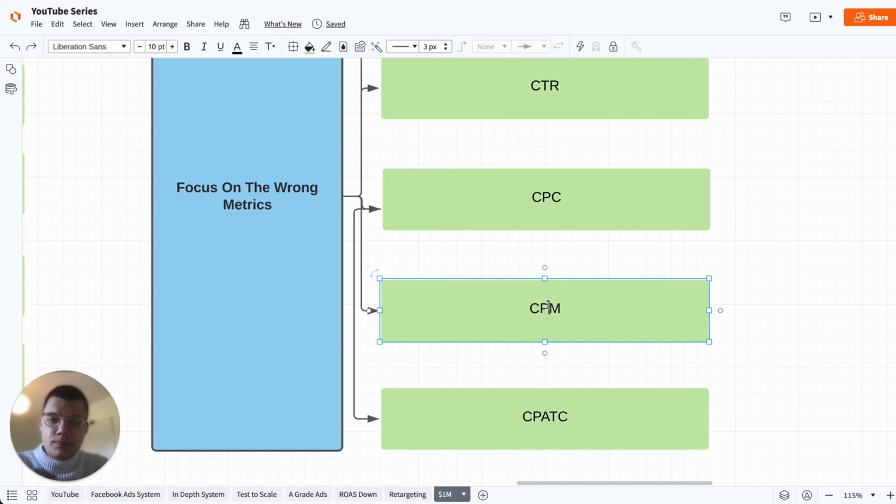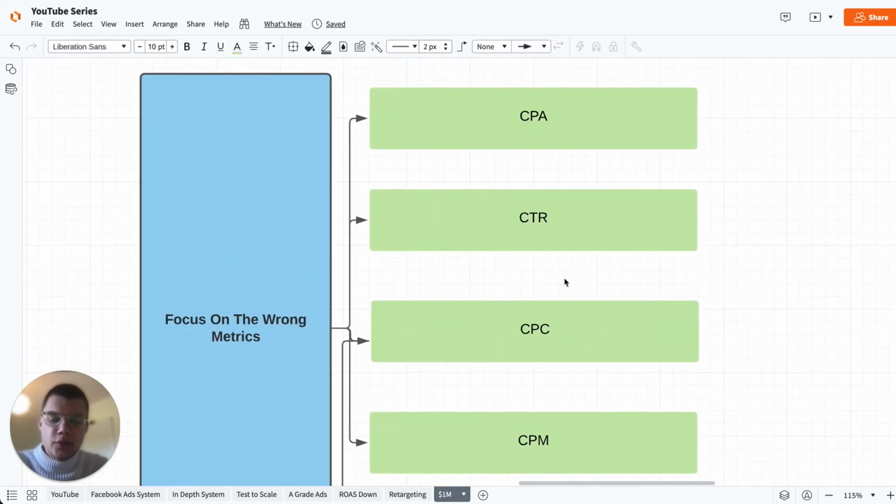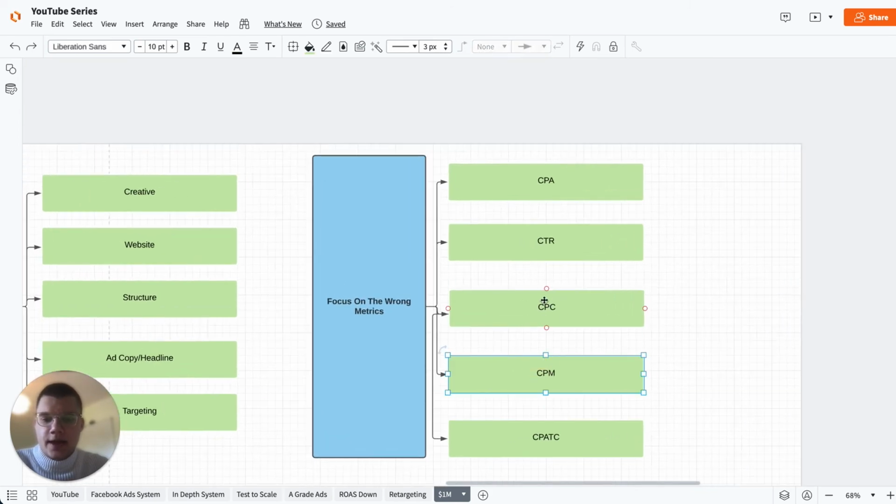This doesn't mean that broad is better than 1% lookalike, right? It is kind of a mix. Sometimes a higher CPM can very well be worth it, and you get a lower CPA with a higher CPM than with a lower CPM. And this is stuff that you have to understand. CPC and CTR go hand in hand with that, because obviously if your CPM is high, your CTR tends to be higher as well, because in theory, at least, those people you pay a high CPM for are more interested in your brand.